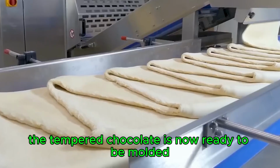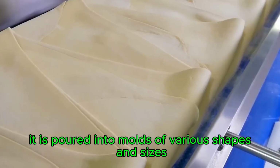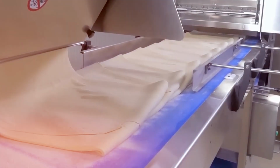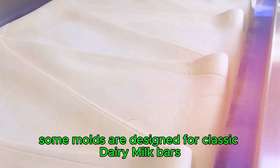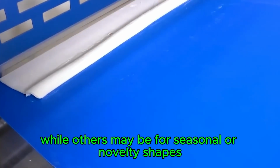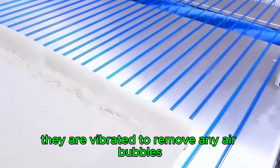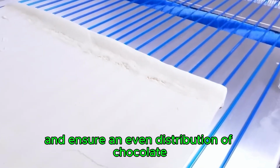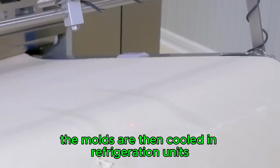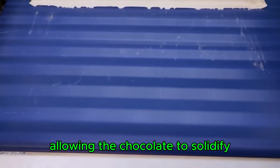The tempered chocolate is now ready to be molded. It is poured into molds of various shapes and sizes, depending on the product being made. Some molds are designed for classic dairy milk bars, while others may be for seasonal or novelty shapes. Once the molds are filled, they are vibrated to remove any air bubbles and ensure an even distribution of chocolate. The molds are then cooled in refrigeration units, allowing the chocolate to solidify.